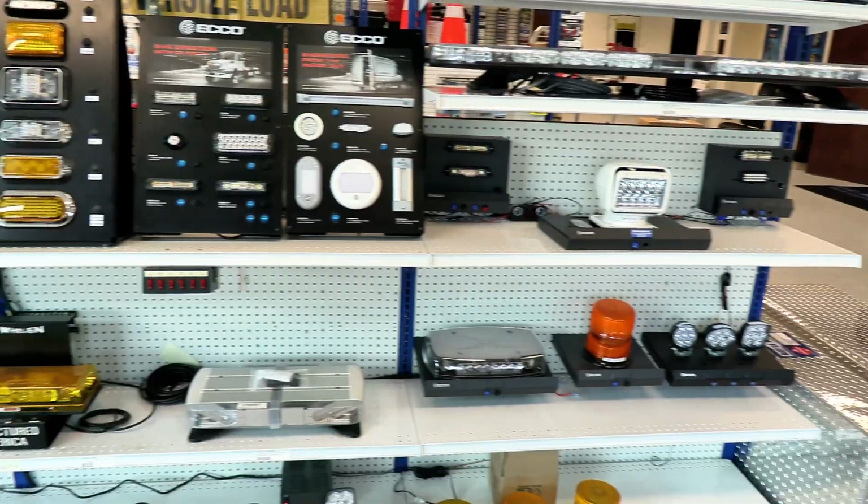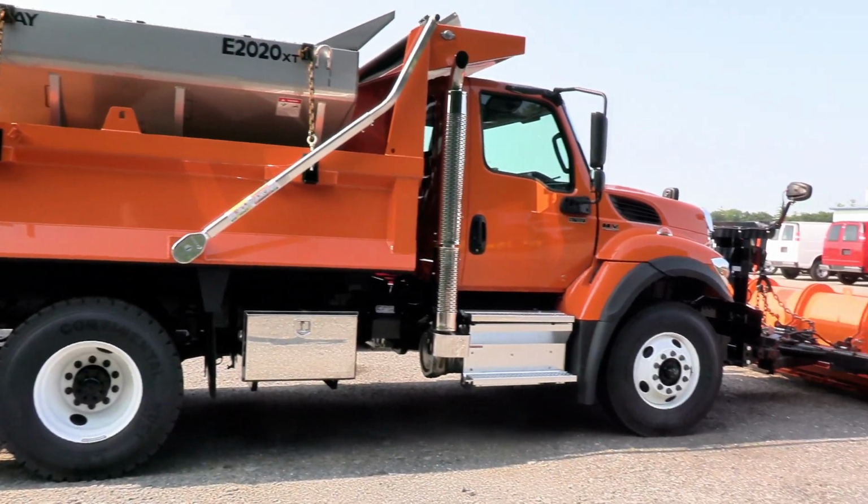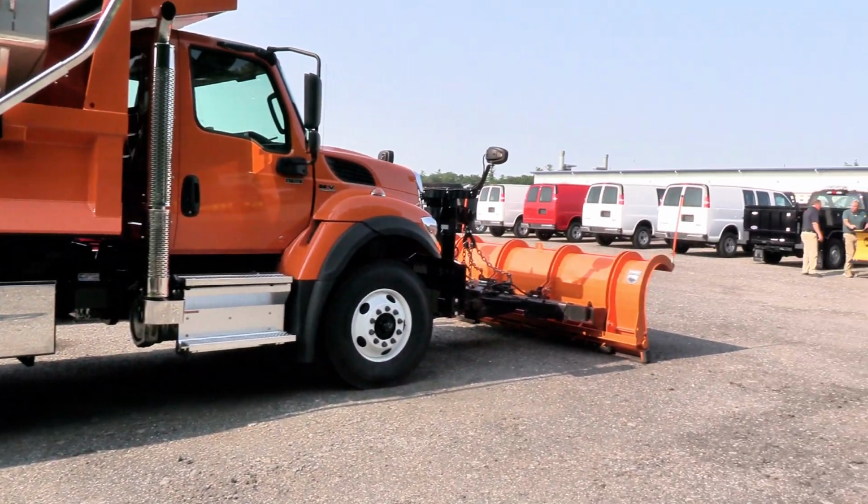So as you said, I'm Tim Madigan, and the company is JC Madigan Inc. We are a full-line truck equipment distributor, which means that we work on everything from truck accessories and vans to dump bodies to municipal packages, triaxle dumps, double wing plows, as well as specialty equipment like sweepers and environmental equipment. We've been at this location now for 13 years.